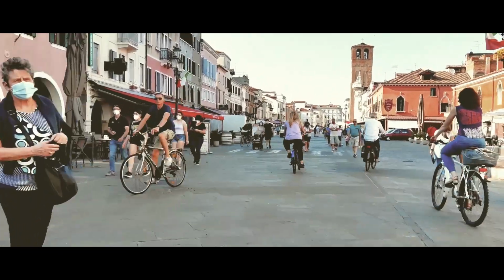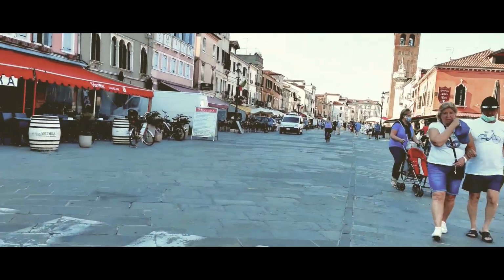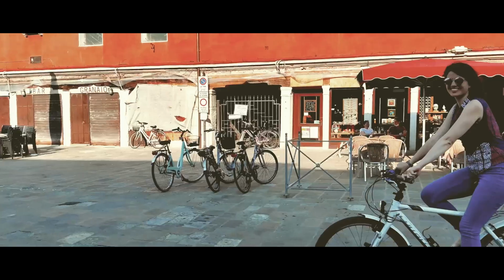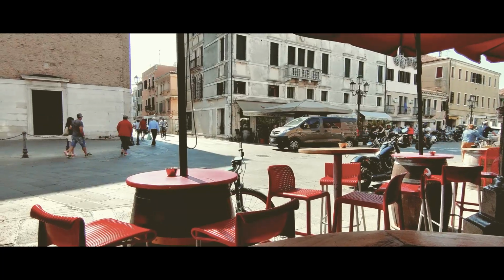Absolutely, I'm so happy to be here. And I got some lovely film to use. I just purposely took two cameras with me, XA and the Autoboy 2 with Luma 400 and ADOX CMS 2 Pro. That's a mouthful.